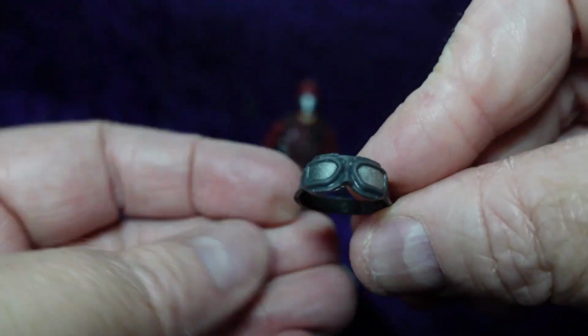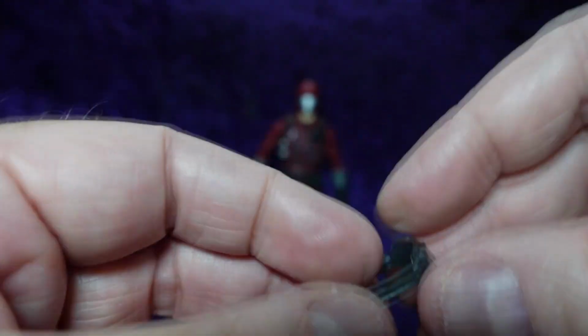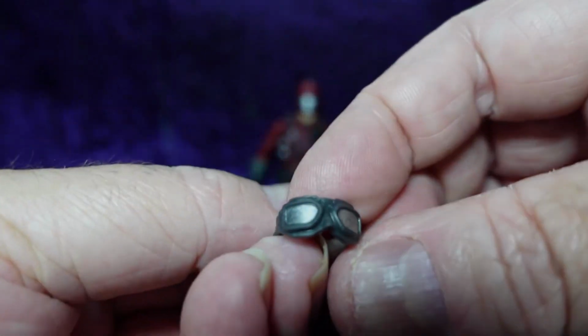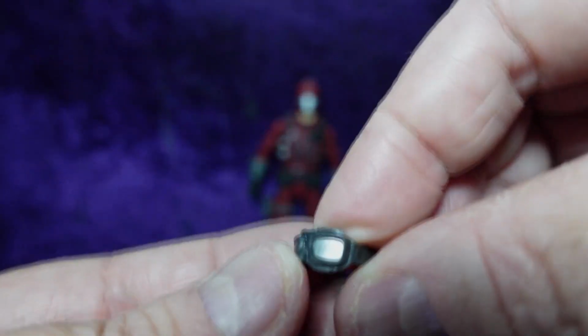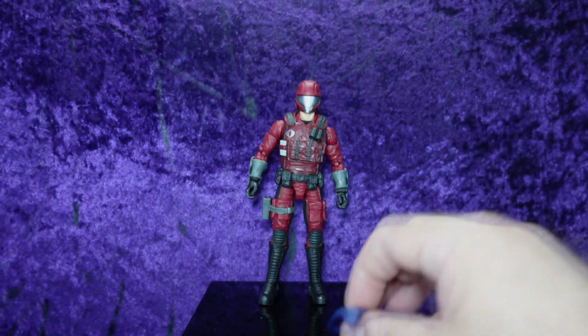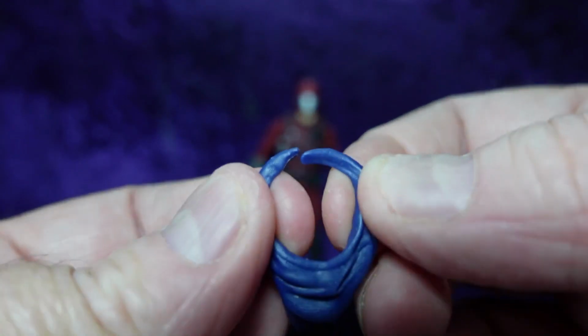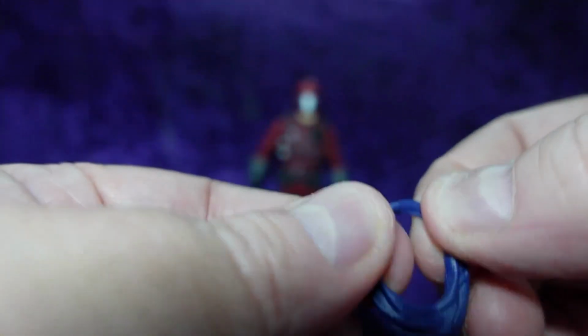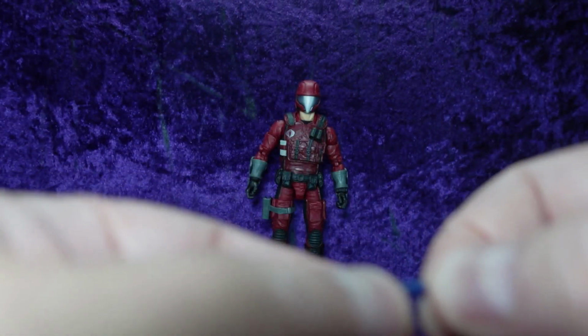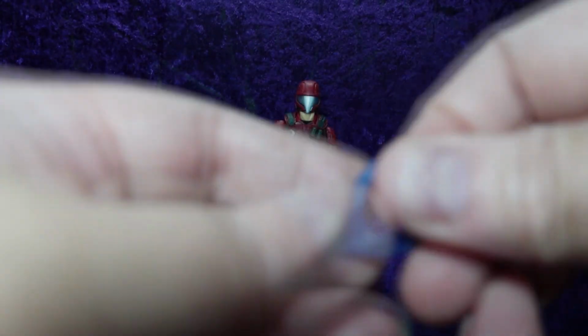Then we have the goggles here. All in black, real soft plastic. Well, more like a charcoal gray. And then we've got silver paint apps on the lenses there. And then we have a blue bandana scarf that is disconnected at the back, so you can put that around his neck. Yeah, that one's a little bit of a softer plastic too.